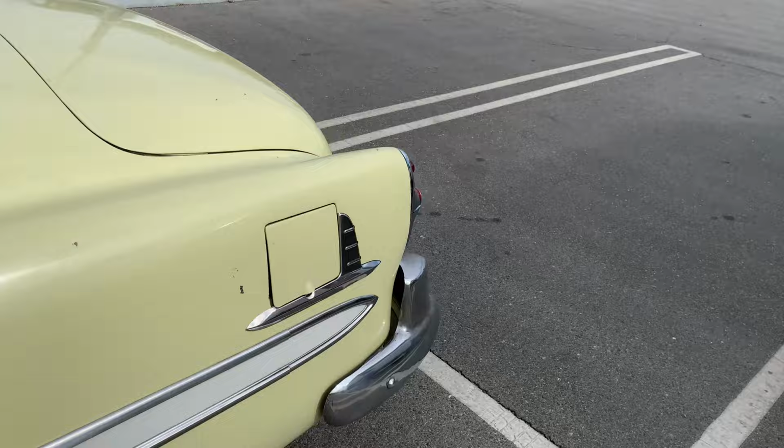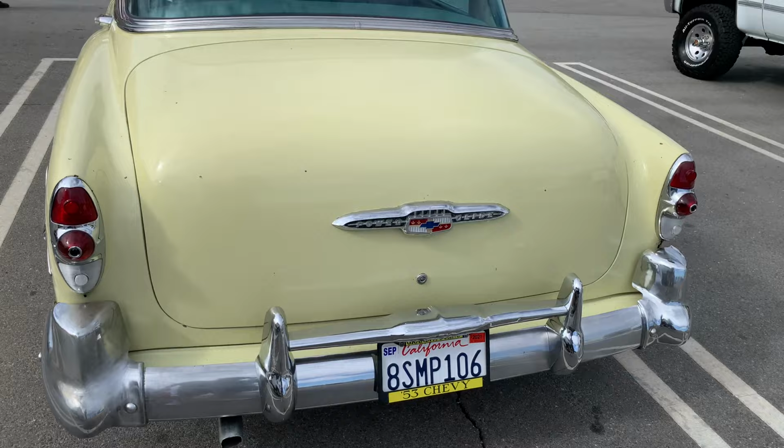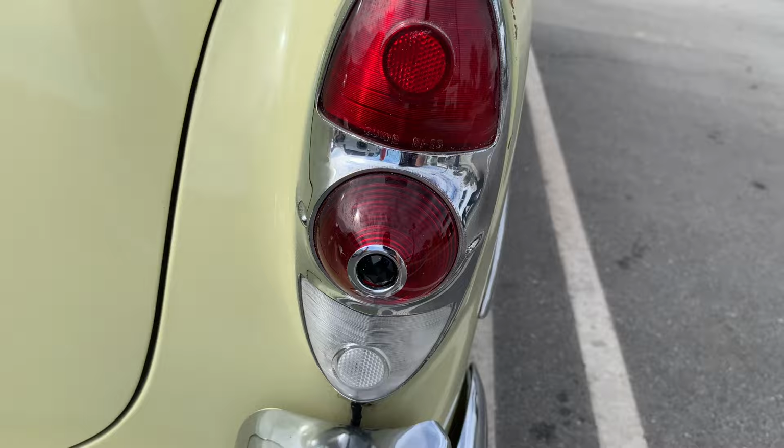And it's going across the block. I believe this is one of the Friday cars. I have to look it up. It's got the purple dots on the taillights.